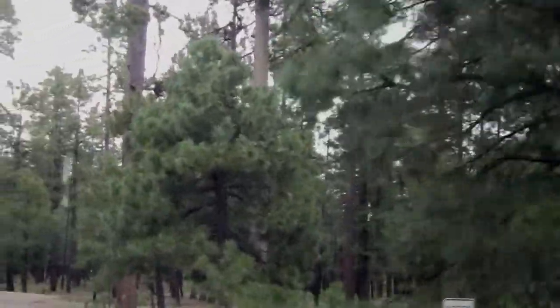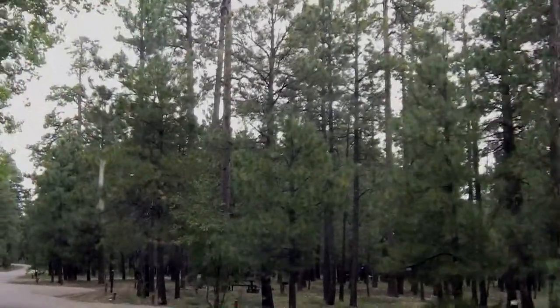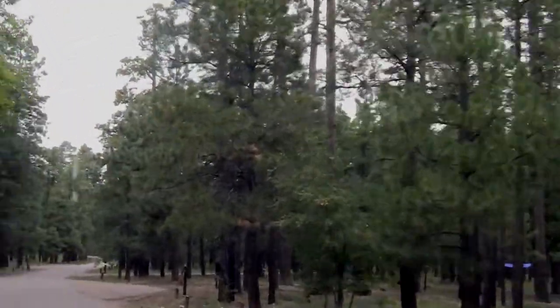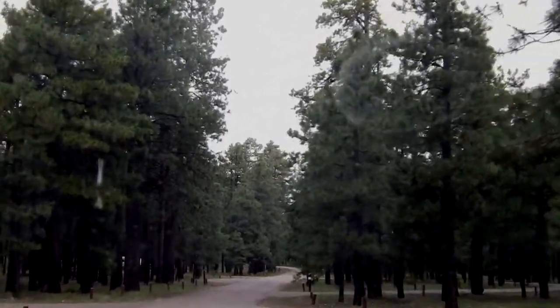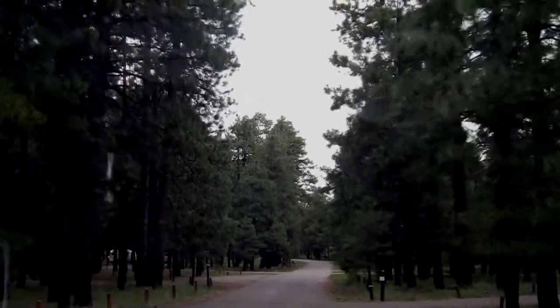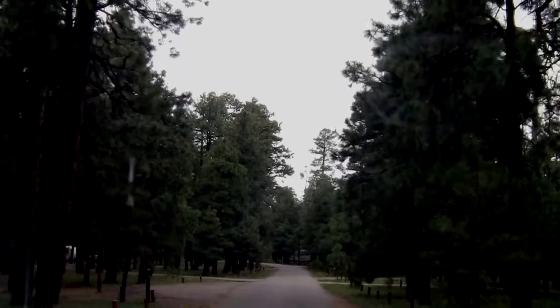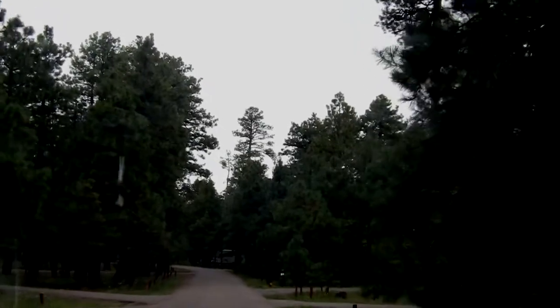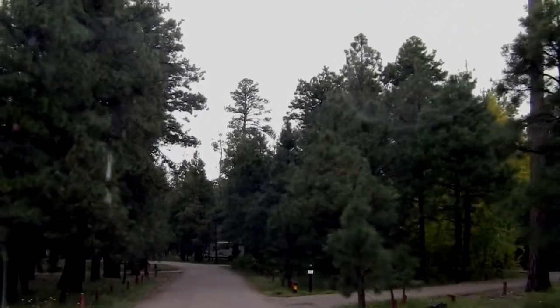Lots of toilets, lots of vault toilets if you are in a tent or if you're in a vehicle that does not have a toilet in it. Certainly no problem getting to a toilet around here. And lots and lots of trees. Beautiful trees.